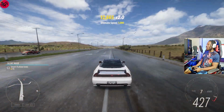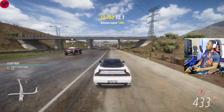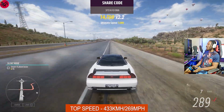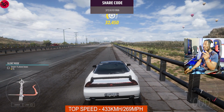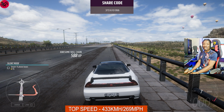Okay, so it's quite unfortunate we're not getting the GT version of this Honda NSX-R, but we recorded 433 on this. Alright, so we are going to switch up to the next one. The car sounds and the top speed is actually going to be 2-in-1. Then the drag is going to be a separate one altogether. So let's get on to the next one.